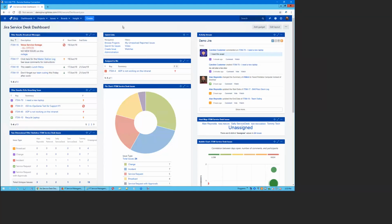Ultimately, there are dozens of gadgets you can add to a dashboard and configure them to show just what you want. And you can have as many of these dashboards as you want. So you can have one for yourself that's tailored for your own needs, or a manager can create one that he shares with all of the folks on his team, or an admin can create some for everyone in her company to share together. So you can manage that any way you'd like.